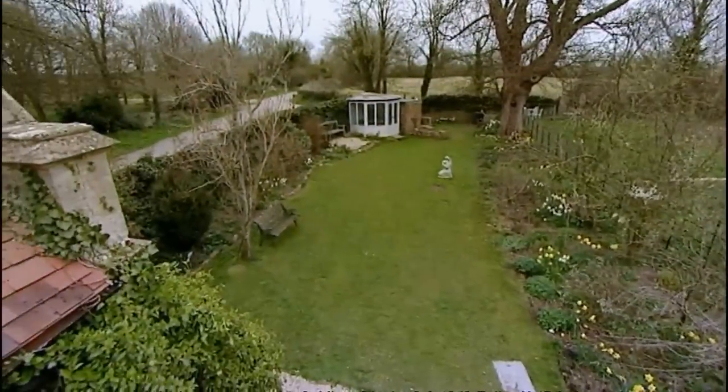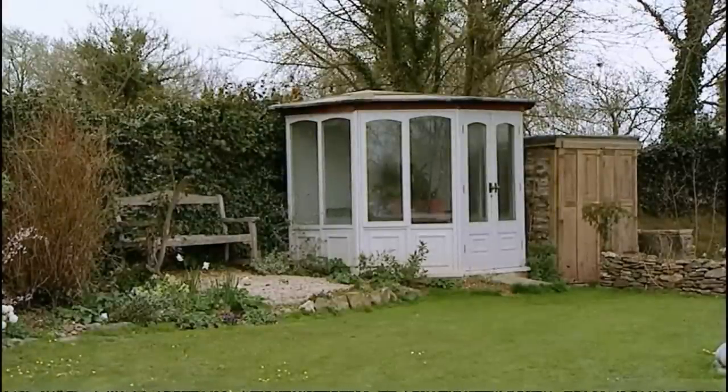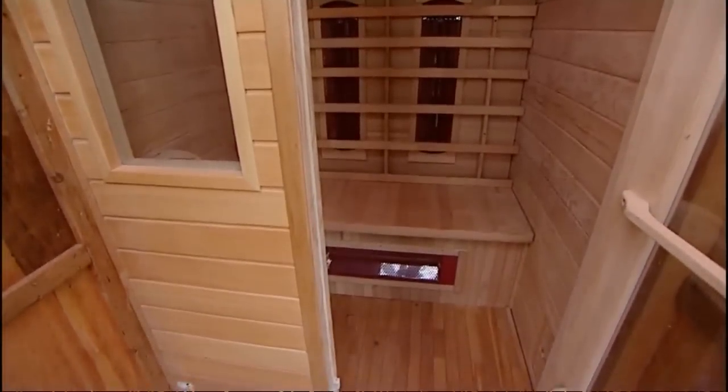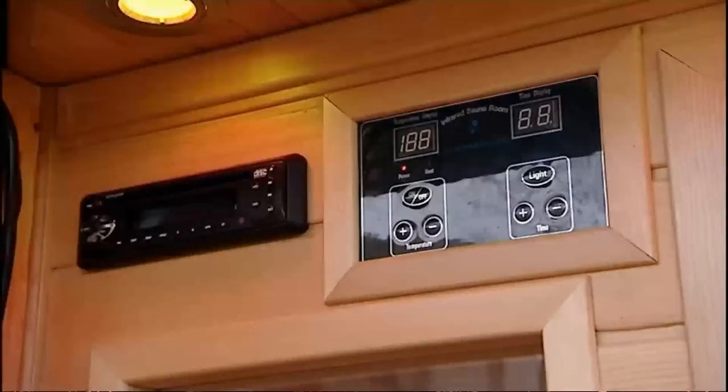The view from up here is great, but it's time to take a closer look at the garden, as I have a surprise in store for them. Anybody for a sauna? No. Yeah. And it's even got a radio and CD player here. That is just the icing on the cake.